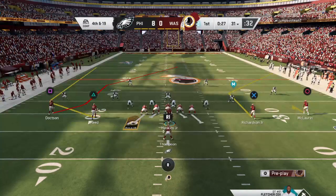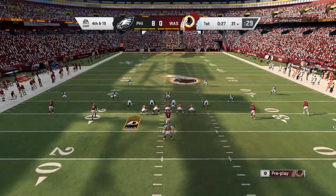Oh, a big decision here early. Look at this. They're going to go for it on their own side of the field.